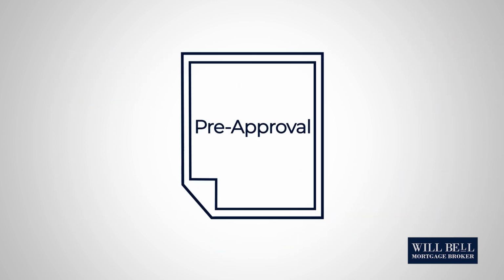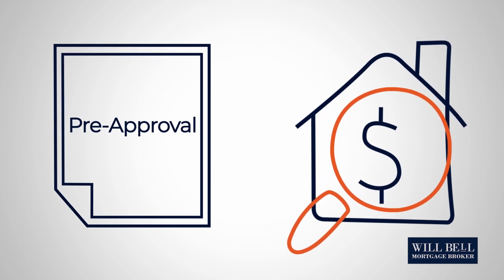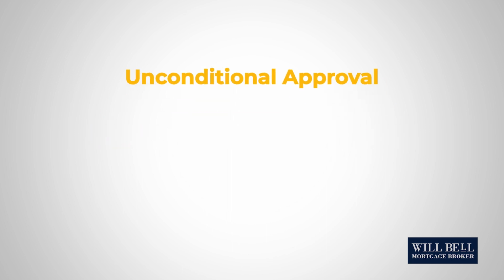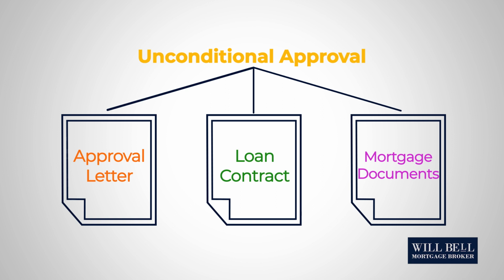Your broker will apply for pre-approval from your chosen lender, while the lender organises a property valuation. Once the valuation is done and is all good, you will get an unconditional approval for your home loan. This means you'll get an approval letter, the loan contract and mortgage documents to sign and return to the lender.